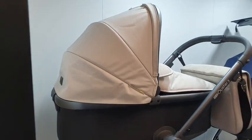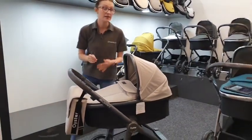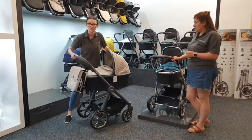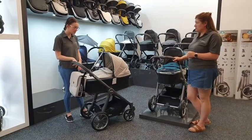Should we get one down and I'll give a bit of a demonstration? I'll grab the vanilla while we're talking about the vanilla. As you can see, it's nice and light. The stands are not too big anyway. But as you saw, it wasn't hard to get that off the stand at all. So you've got your Carrycot on here.